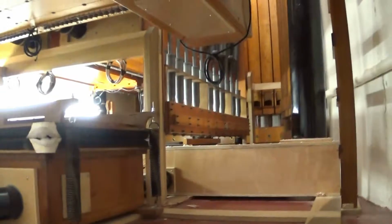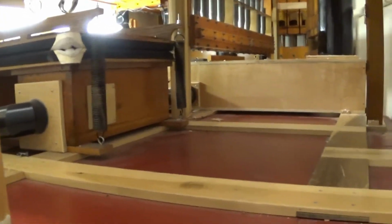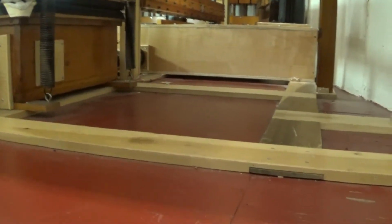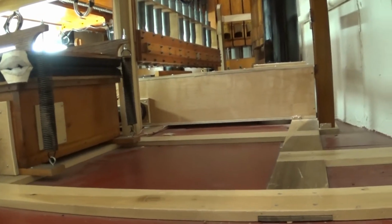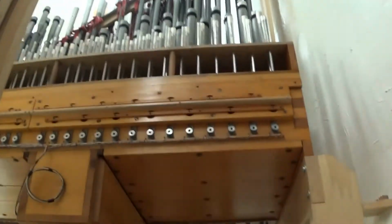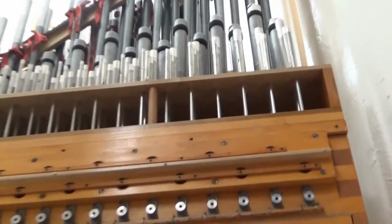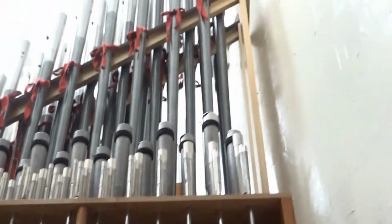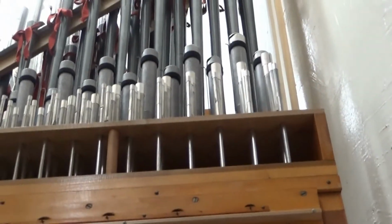There's another reservoir there. How these work is these reservoirs fill with air. And when they fill with air, then whoever is playing the organ, when they push a key or a pedal, it opens up that particular pipe to take the air in and then speak. It's a very fascinating and very complicated and intricate system of both electronics and air, with all kinds of different shapes and sizes of pipes. So this is the organ chamber itself.